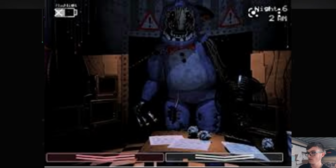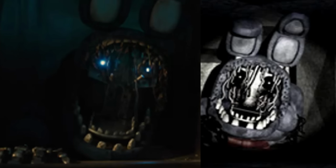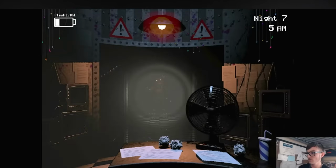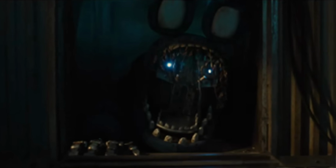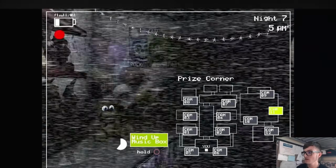Let's move on to Withered Bonnie. Three words: one, two, one. It's perfect. Although we only get to see him in the left vent, just like in the game, and the details in the suit are impeccable. The only change is the eye color, where they used to be red, but that's not really a big deal. He's still terrifying, and I'm sure he'll be a menace.